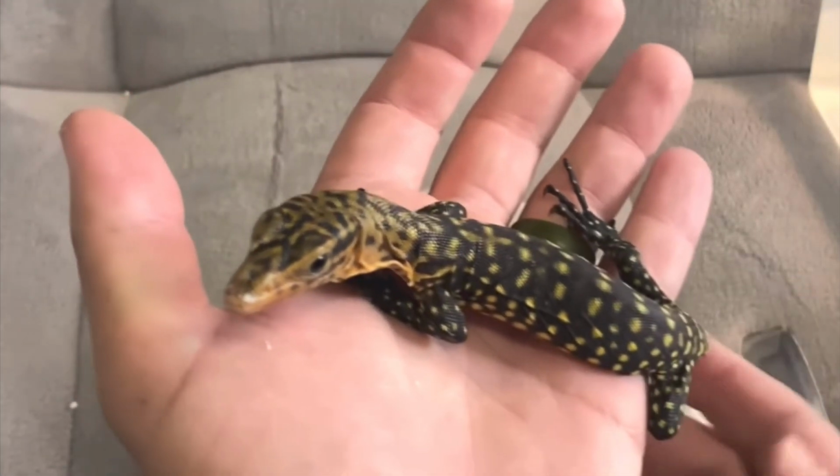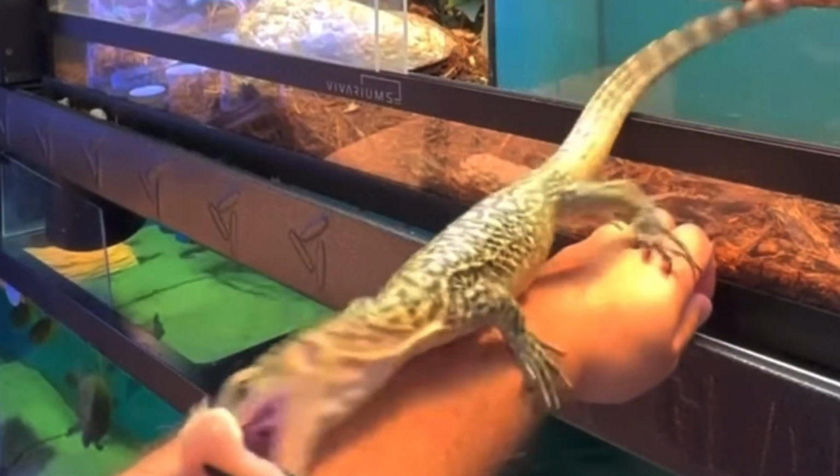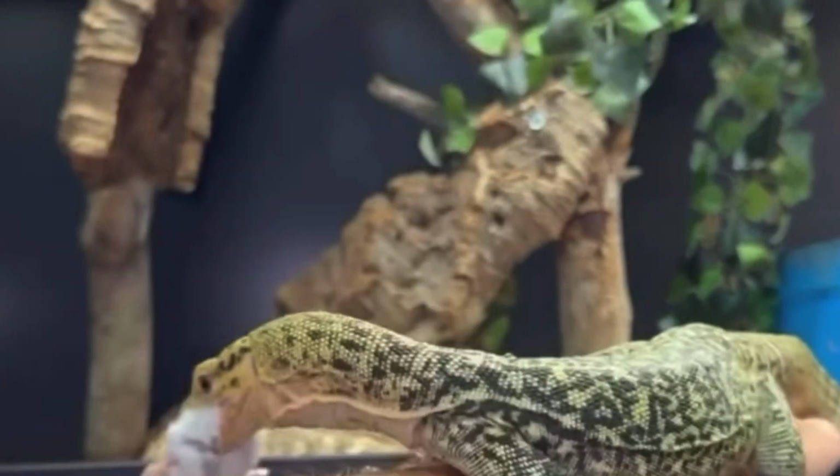Within the first 2 weeks of having him, I'd put crickets on my hands and legs, and he would jump right onto me and grab the crickets. No problem. And as he grew, I gave him bigger food items. He'd crawl right onto my arm, grab the food, and bring it right back into his enclosure. Let me give you guys a quick rundown on how exactly this happened.